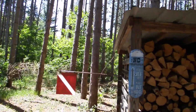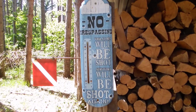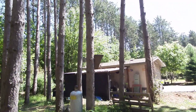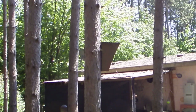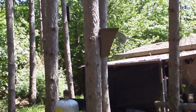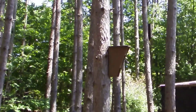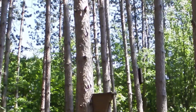Oh, another one of my little signs. And for those of you that notice details, you've probably seen some of the security cameras. There you go. Try not to spook it. I don't know what kind of bird that is, but we have a lot of wildlife here.